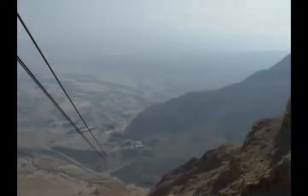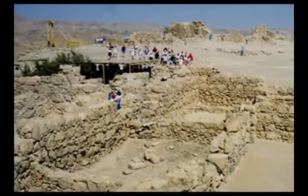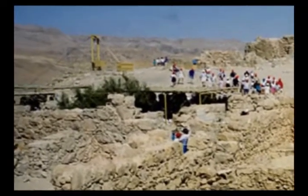Masada is located 14 miles north of the southern end of the Dead Sea. It is a unique mesa on the eastern slope of the Judean desert. Masada rises to 1,440 feet above the western shore of the Dead Sea.